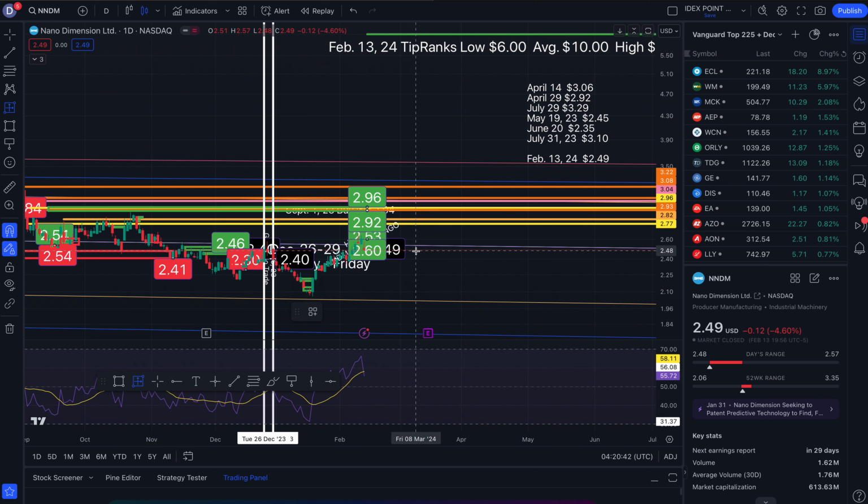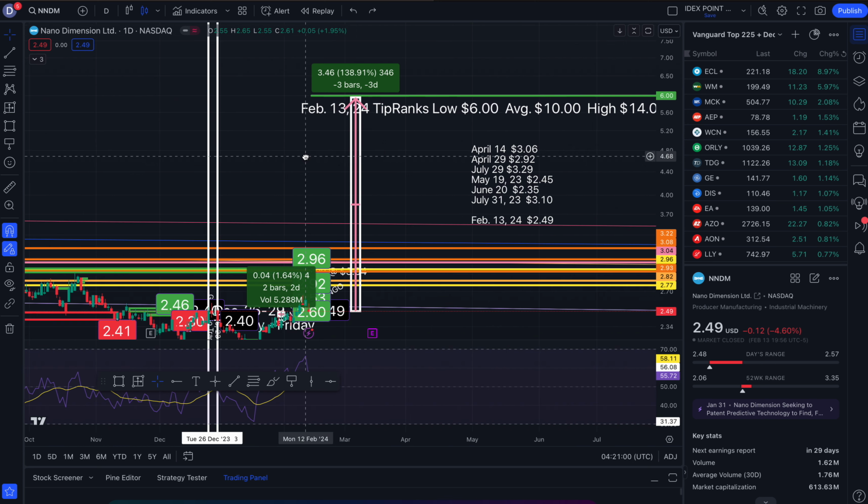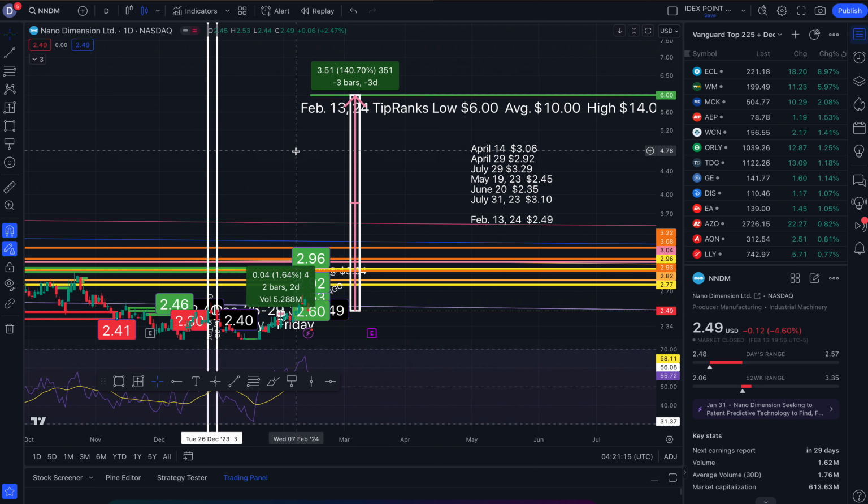So from today's price at $2.49, if we hit $6, oops, Command Z. Oh gosh darn it, I need to fix this. There we go. To $6. Takes us to a profit of 140% from where we are. So obviously lots of potential here, but also a lot of heartache and headache to get there.